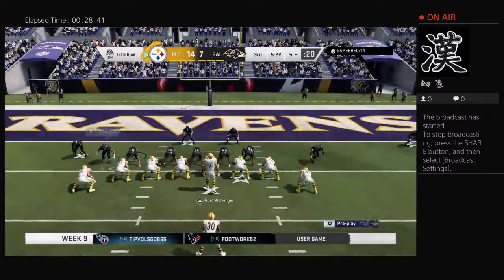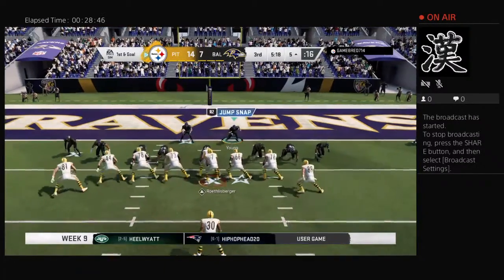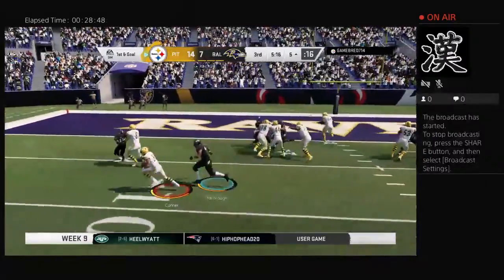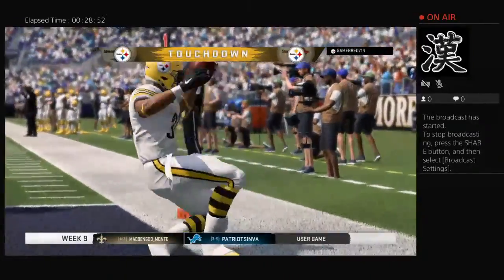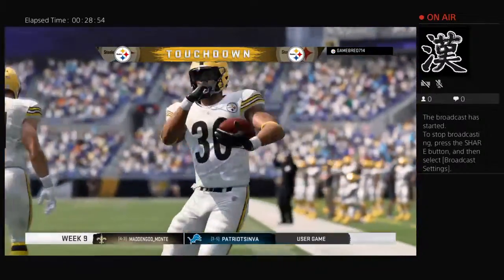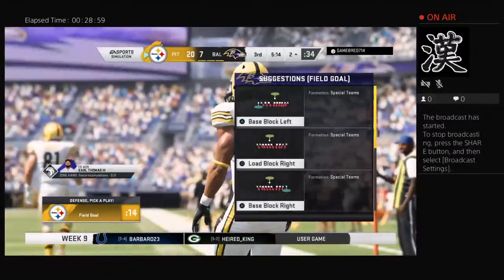They come out with 1 back and 3 tight ends. They'll run here with Conner. And he's into the end zone. Touchdown, Steelers. James Conner with touchdown number 8 on the year.